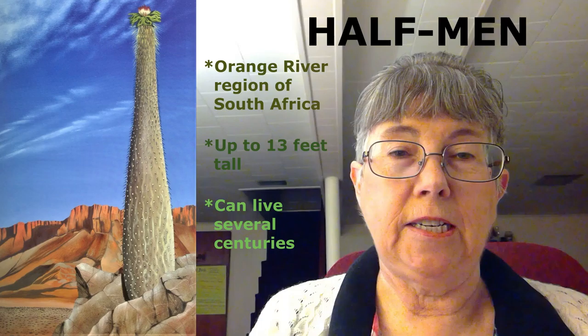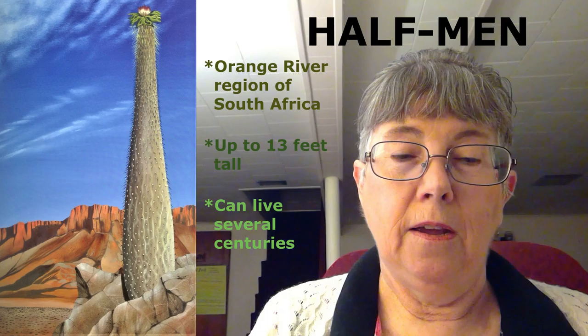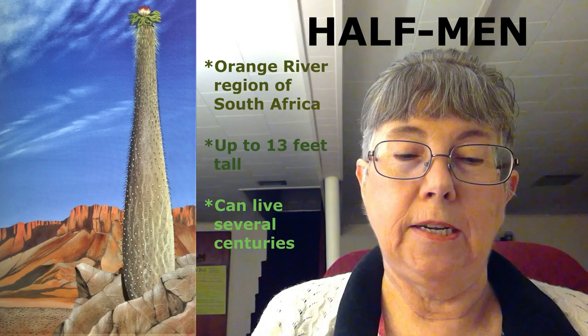Now we're going to be talking about some survivor plants. These are ones that survive in deserts where the conditions are extremely harsh. There's one type of plant called half men. From a distance, they look just like people, and so people started calling them half men. They live in the Orange River region, North Cape and South Namibian Desert. They can reach up to 13 feet tall.